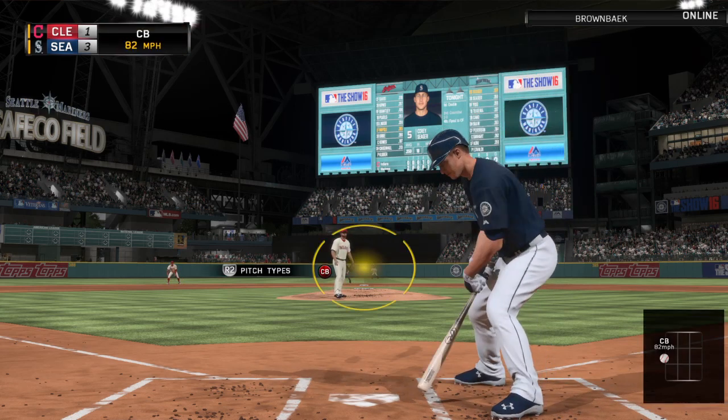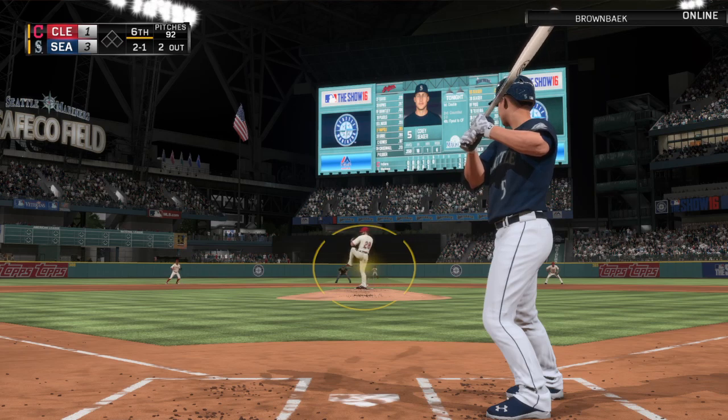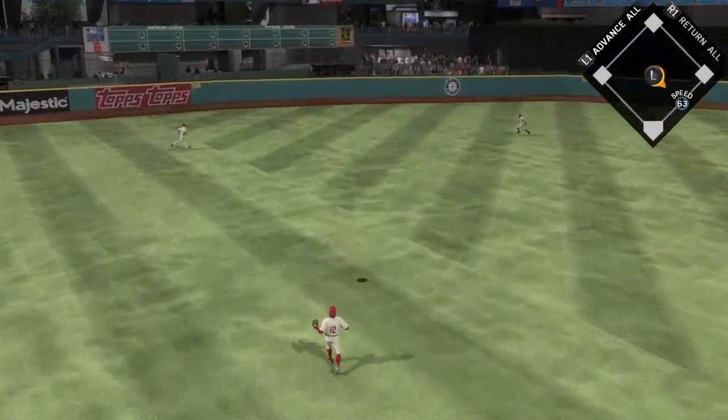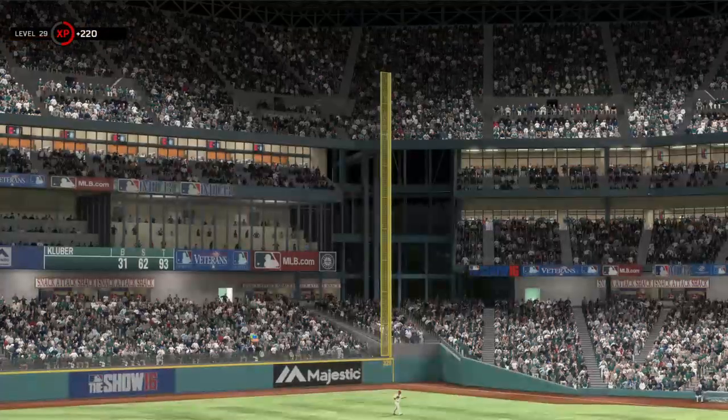And now a called strike that time as the zone expands a bit here. It's 2-1 now. Lifted the other way out to left center. Davis on the move, and the inning is over.